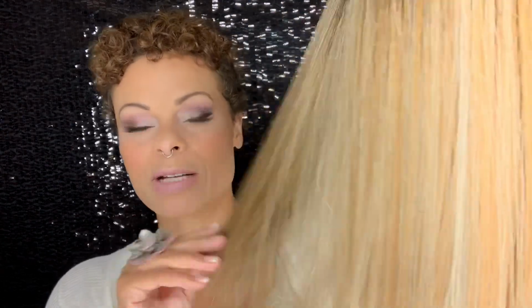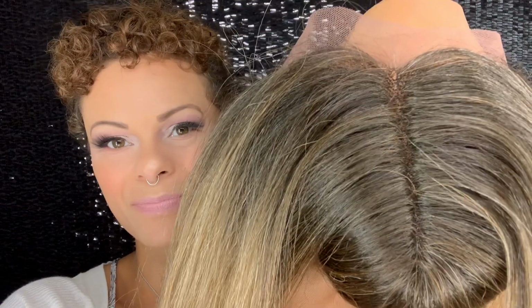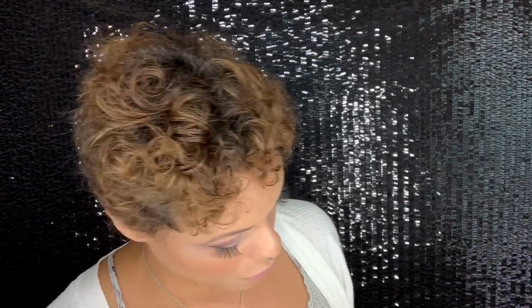So this is her right here. I haven't even cut the lace off of her. Look how beautiful that coloring is. I see some 27s. I see some 613s. Definitely a lighter root. This would be a number 4, even a number 8 root. It is a sort of light root ombre. Sort of like a chestnutty brown, I would say.